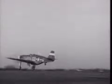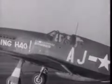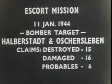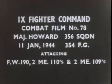The 356th Fighter Squadron, flying from England, became the home of Major James Howard, one of the Flying Tiger aces, whose Japanese victories were painted onto his distinctively marked plane upon arrival in Europe. He became famous for his exploits on the 11th of January 1944, when he took on 40 German planes, mostly Messerschmitt 110s, that had managed to mount an attack on a group of B-17s.